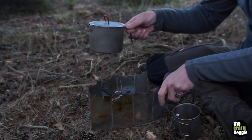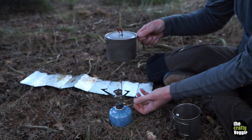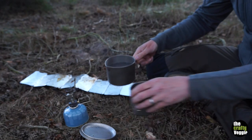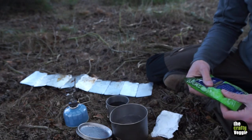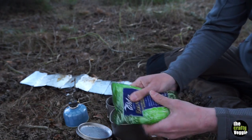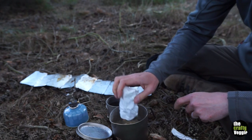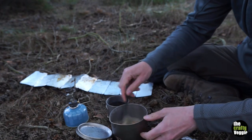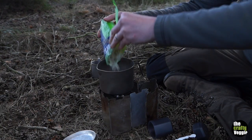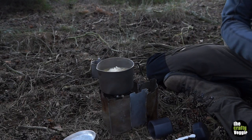I forget how quickly this little MSR stove boils. It boils very quickly. The handle gets hot. So I've got a cup of tea. What I use when I'm lightweight camping is a bag of Tilda rice and some cup of soup. That's a quick easy meal, that.